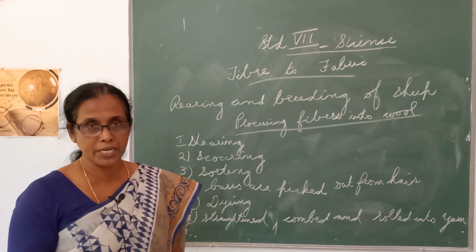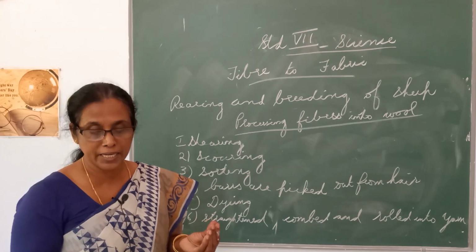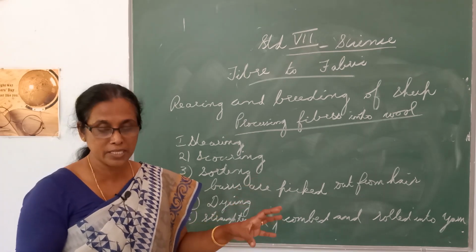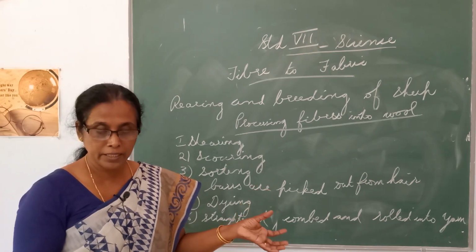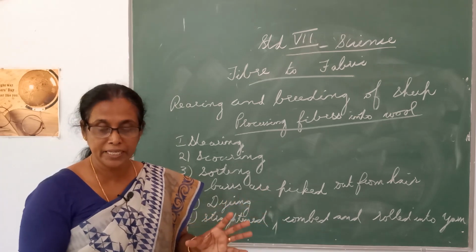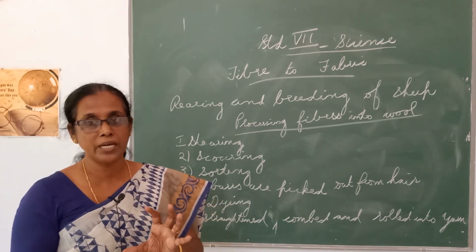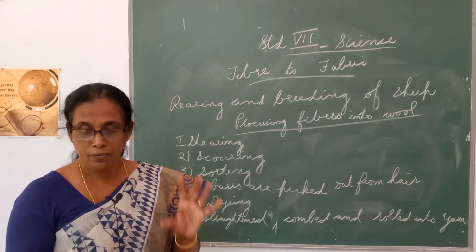Then the fourth step: the small fluffy hairs called burrs are picked out from the hair. The fluffy hairs that we get in clusters, known as burrs, are removed from the hair. See, then the fibers are scoured again and dried. This is the wool ready to be drawn into fibers. So these are the 4 steps.